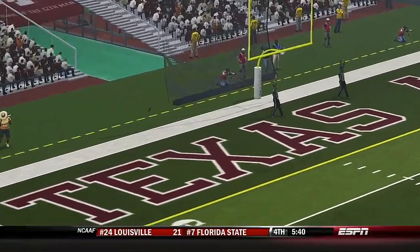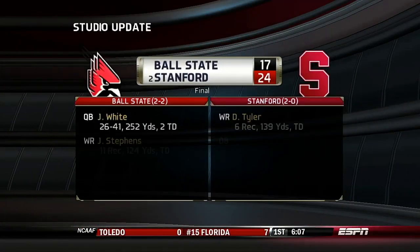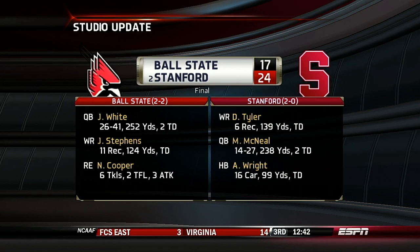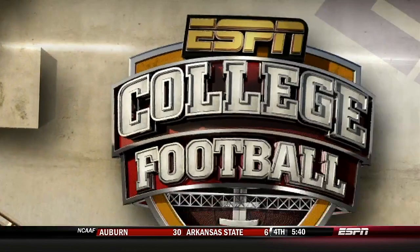Kicks up, and it's through the uprights. Time for an update from the studio. Reese, what have you got? The Cardinal came into the game ranked number 2 and hoping to prove the point that they belong to top the poll. And for Ball State, they've now dropped 3 in a row. The Cardinal win it 24-17.